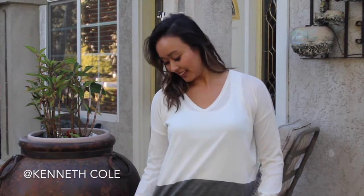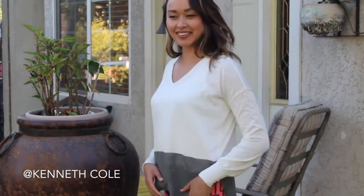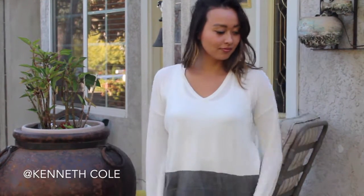Next top I got was from Kenneth Cole. I really like this, especially that the fall and autumn season is coming up and it's getting a little chilly. This one has a V-neck stripe gray bottom. It's really comfortable and you can pull your sleeves down, really get comfortable and cozy with it.